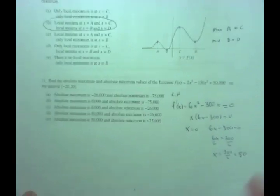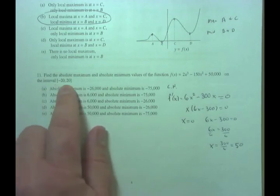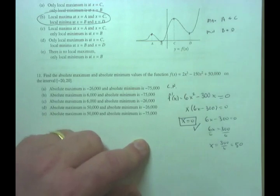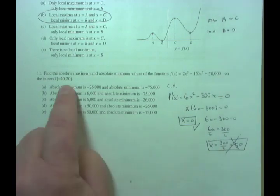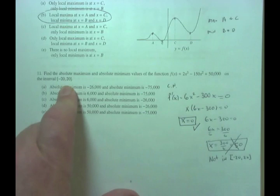Now, here is the most important spot, and this is where a lot of people miss this problem. To find an absolute max and minimum, you have to find your critical numbers, take the derivative, set it equal to 0, and solve. But you also have to make sure that your critical number is within the region you're looking for. What is the region that I'm looking for? Negative 20 to 20. Look at my numbers. Is x equals 0 between negative 20 and 20? Yes, it is. Is x equals 50 between negative 20 and 20? No, it is not. It is a number you cannot use. It's not within your interval. So I only have one critical number because the other is not inside my interval. Does that make sense?